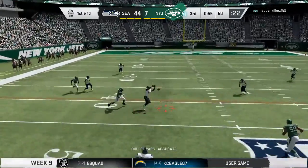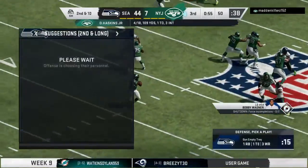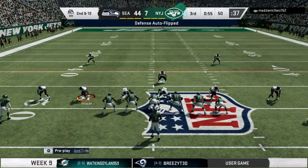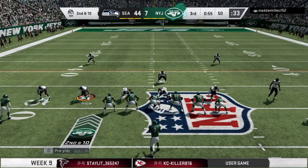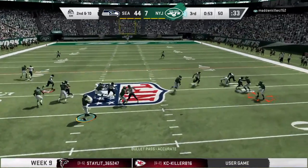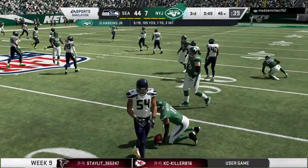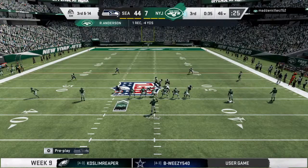From midfield now, Haskins. And he couldn't hang on. Would have been their 4th pick of the game. Instead, 2nd down. After the incomplete pass, here now is 2nd and 10. Again on 2nd and 10, it's Haskins. That one complete to Anderson. And this one goes nowhere. Losing yardage on the play back at the 46.